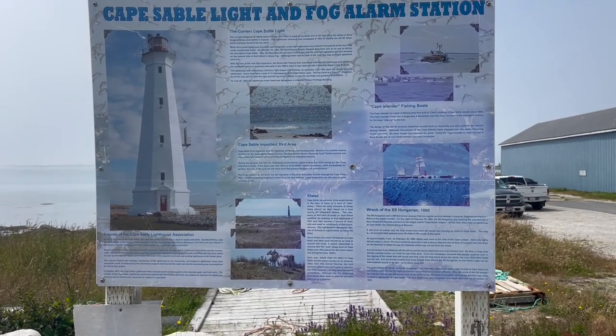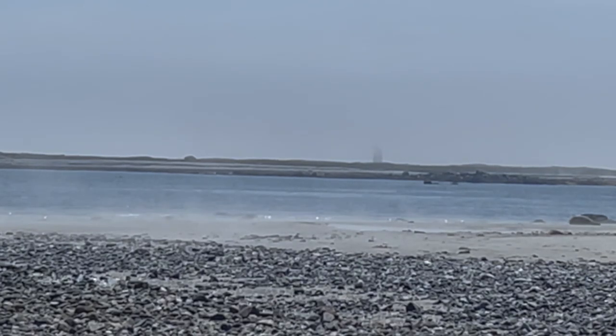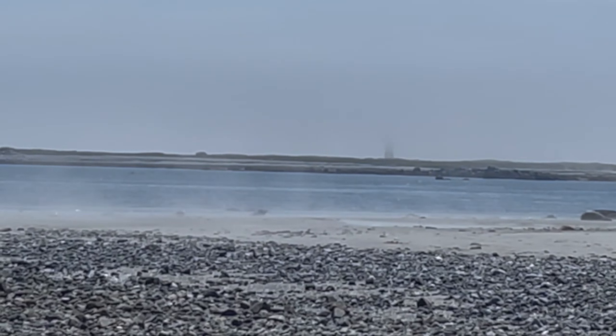The current lighthouse is on a small islet just off the shore, and is the tallest in Nova Scotia at 101 feet tall. Although we would never guess that with only the base being visible this day.